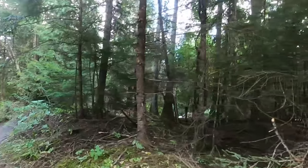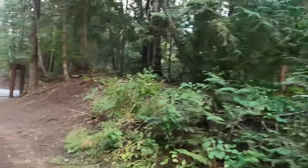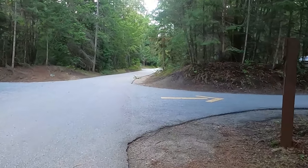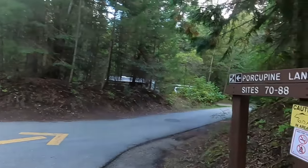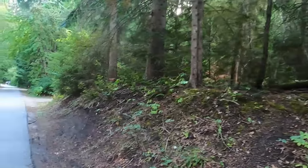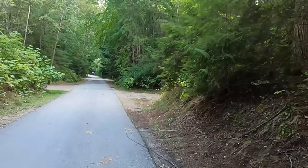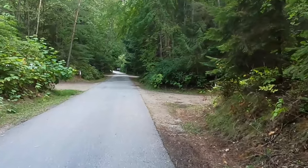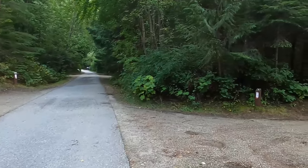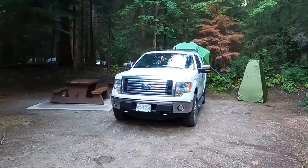Oh yeah, you can see my green tent covering. I'll truck through the bush. That'll make it out. Porcupine Lane. That's where I am. I'm on Porcupine Lane. First one on the right. There we go. Back to camp.